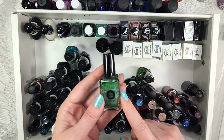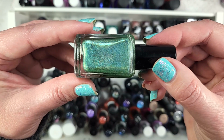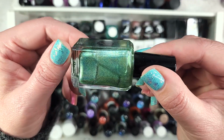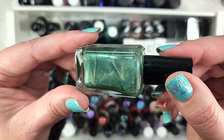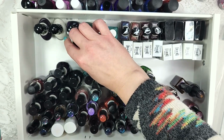Let's see. Oh, we have one more from Bear Polish. This one is the Ponds, and it has a little heart. So this is a really beautiful shade of, well, kind of like a pond water green. It's not quite slimy, but it is sort of that edge of murkiness. It, of course, has a flare of holo, and there's a little bit of blue, larger particled shimmer in there. This is staying. That is absolutely gorgeous.